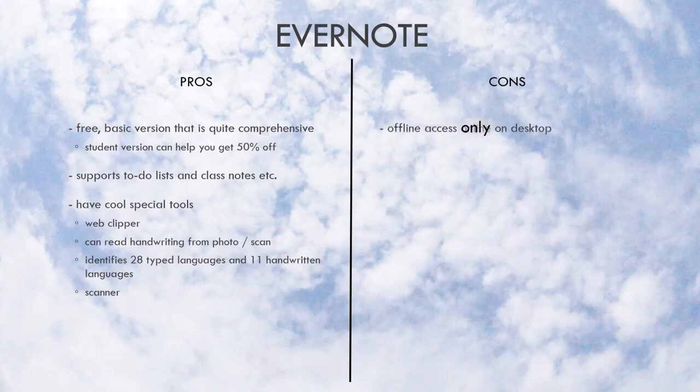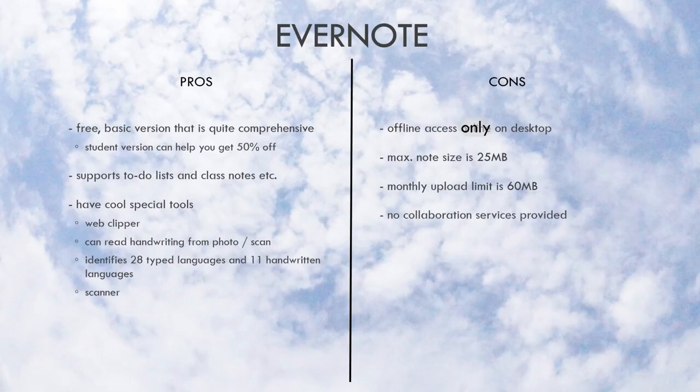As for the cons, the offline access for the free version is only on desktop. The maximum note size is only 25 megabytes. That may not be enough for those who like to attach PDFs and worksheets to their notes as well. The monthly upload limit is 60 megabytes, and no collaboration services are provided. Since they have so many features, it may also be overwhelming for new users to share files. The other user also has to own an Evernote account as well.